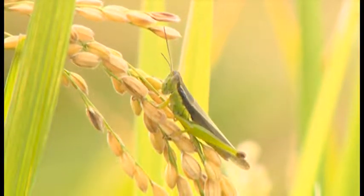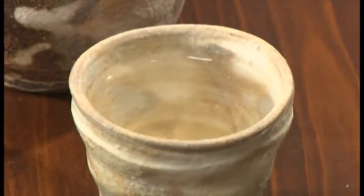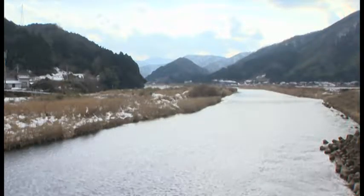Founded in 1725, for almost 3 centuries, the Kasumi Tsuru Sake Brewery has placed top priority on quality and on its roots in the local community, making it the pride of Tajima.